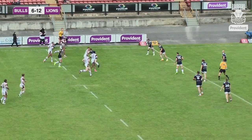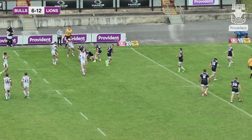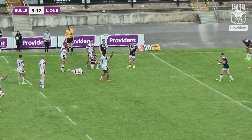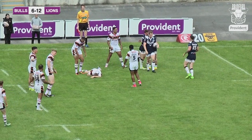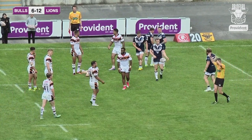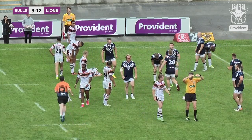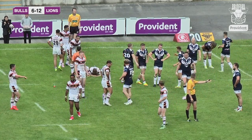Bradford now then trying to get something going with Ilias McCarney. Ilias McCarney manages to get forward. Joe Keys is absolutely flattened. The referee has given a knock on. Mark, Joe Keys has just been smashed right in front of the touch judge. Well, nothing is given. Well, that is absolutely disgusting.